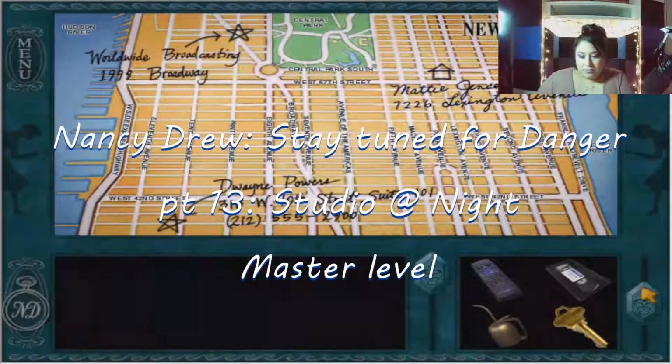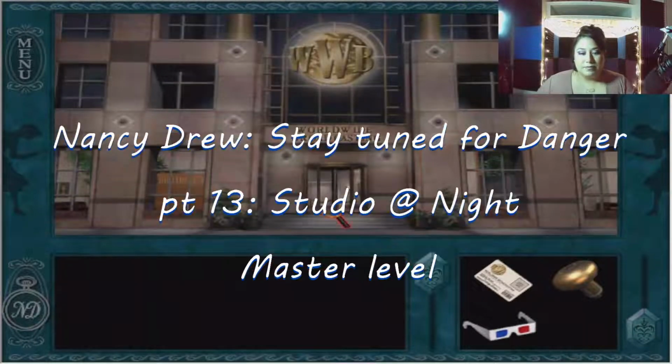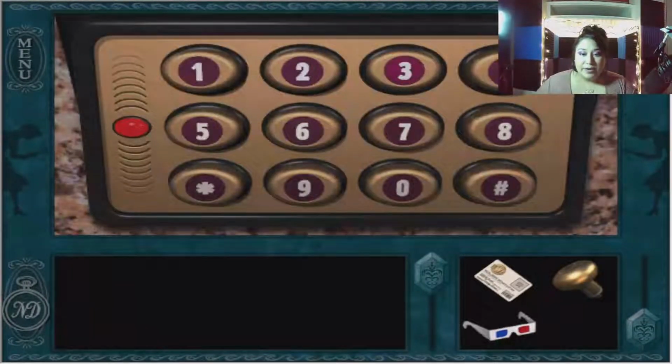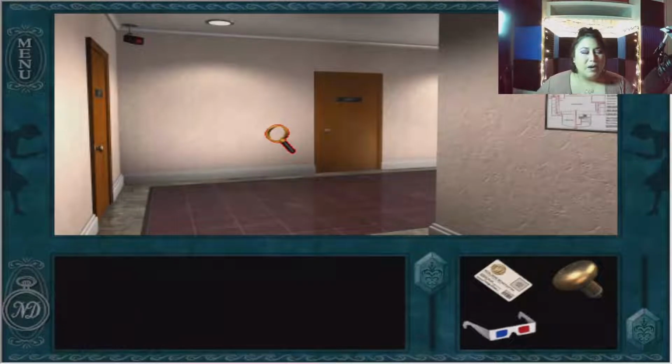Taxi! Where can I take you today, miss? 1999 Broadway, please. It's locked. Okay, it's gonna be locked, so we gotta go to the side entrance. 3, 6, 8, 9. Where did we find that code again?